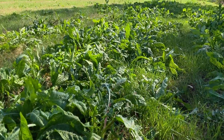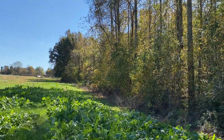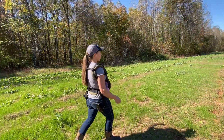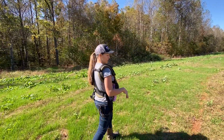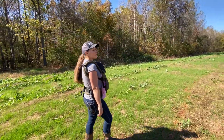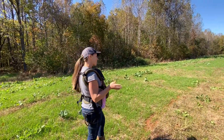Since this property adjoins our property and we know the landowner, before we even purchased it, we drove around and pulled soil samples. So we'll do that again this year. Oh, you're such nerds. I know. I even put it in my own spreadsheet so that I could compare year-to-year data.